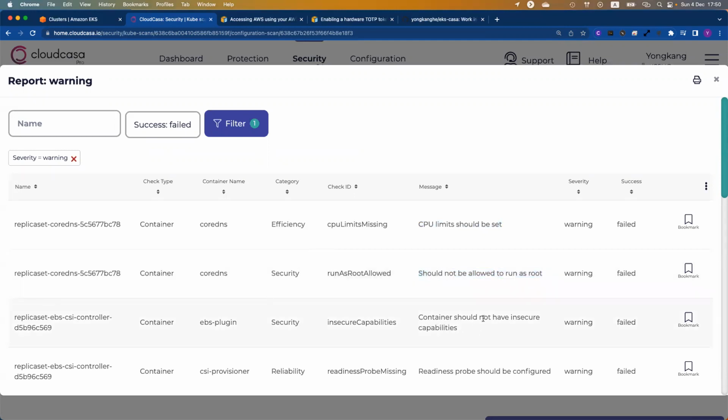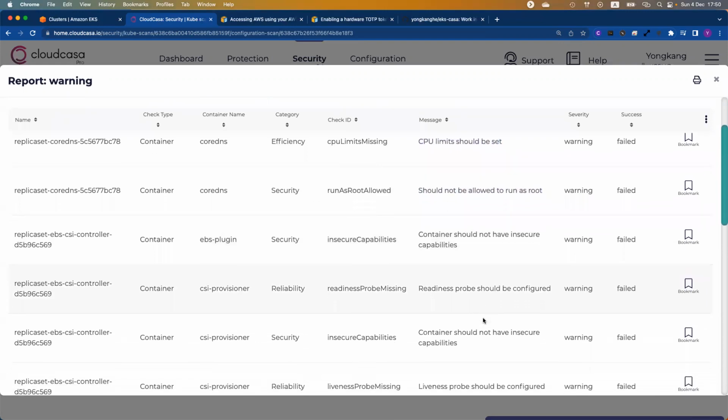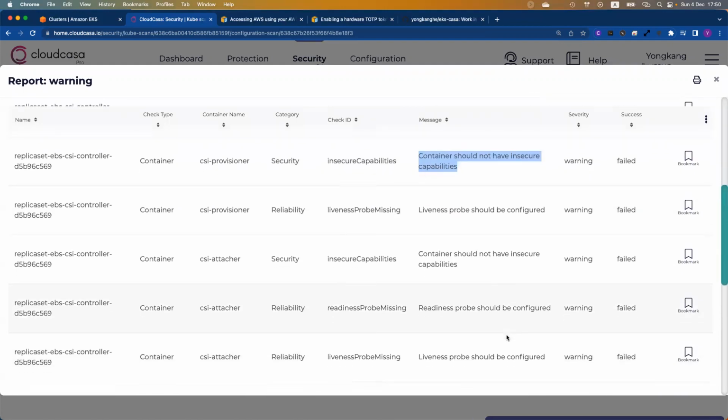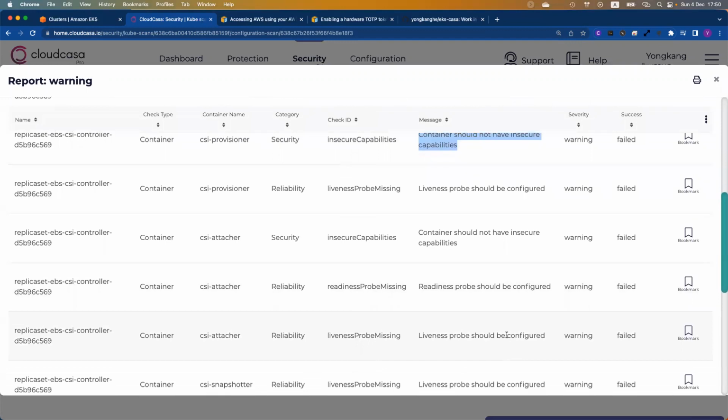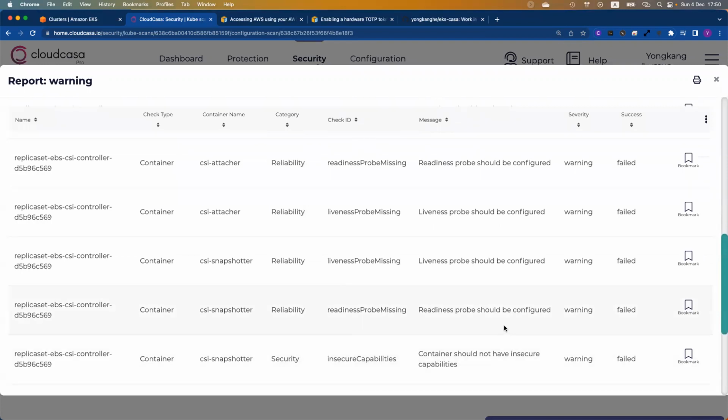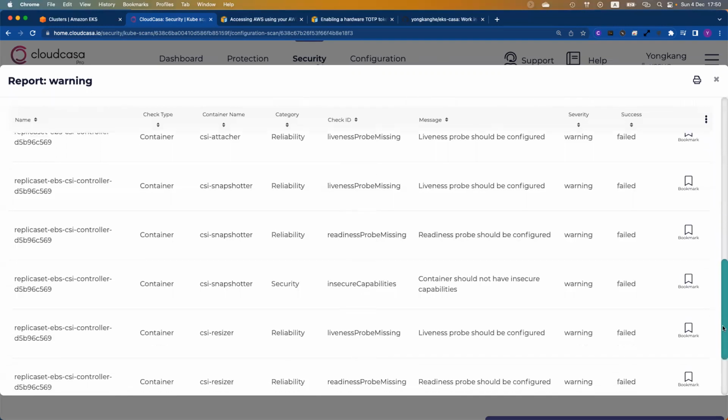And there are a lot of different things. Yeah, I'm not going to go through them one by one. For example, containers should not have insecure capabilities. Again, it's just a warning. It's not mission critical, but sometimes you might want to take a note to have a look and see if that's something you should fix.